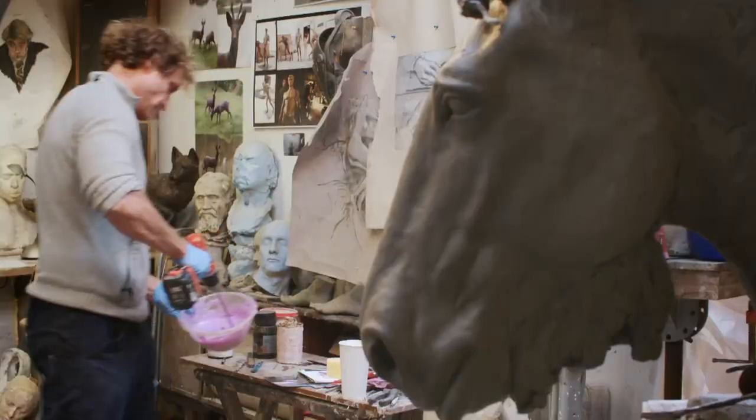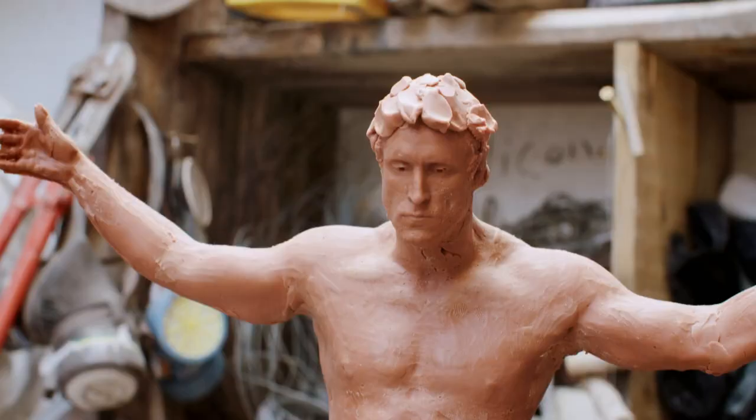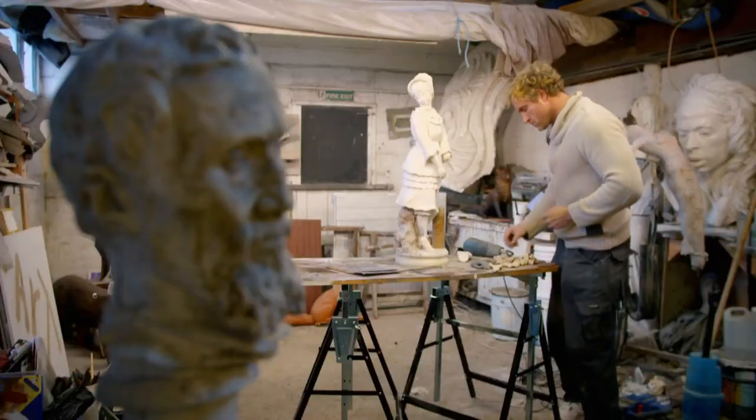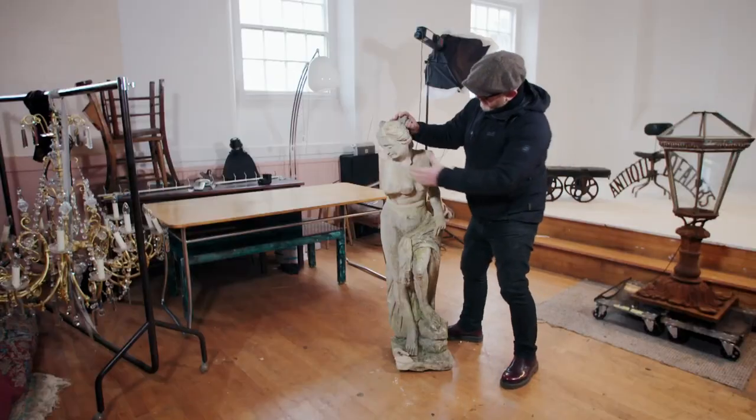Based in Llandudno, Nick Elphick has been rescuing dilapidated antique statues for over 20 years. Nick's real job is he's a figurative sculptor. He isn't a restorer. This is something he does for me on the side because I ask him and he's a friend and I know him. His real job is that he's a classically trained sculptor.